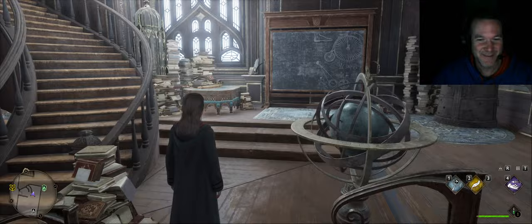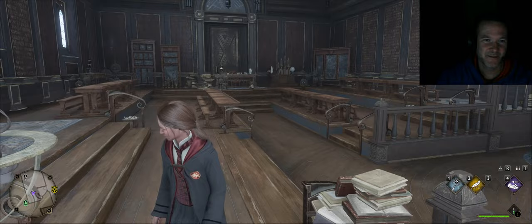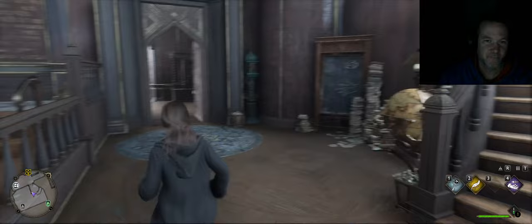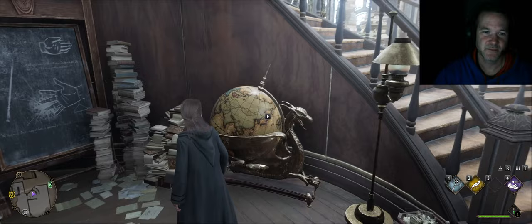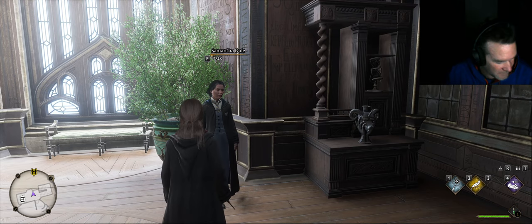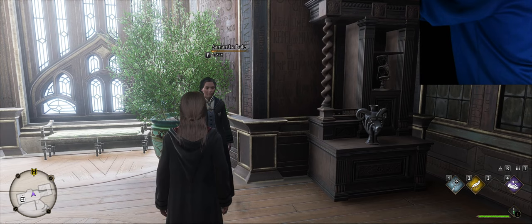Revelio. At least you don't have like a magic source. Well, some of the spells do have cooldowns. Well, yeah. Wow. You're the new student, aren't you? Yeah. Abracadabra or whatever definitely has a cooldown. It's the most powerful thing in the game.